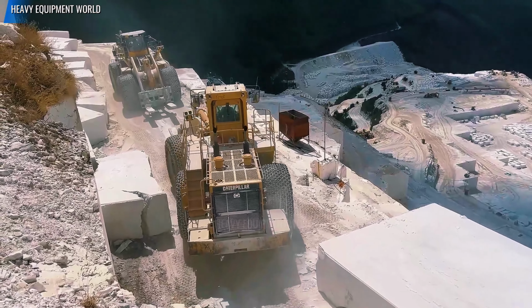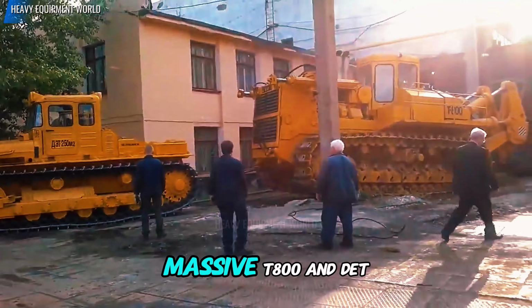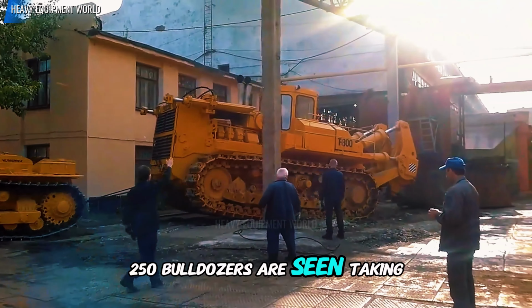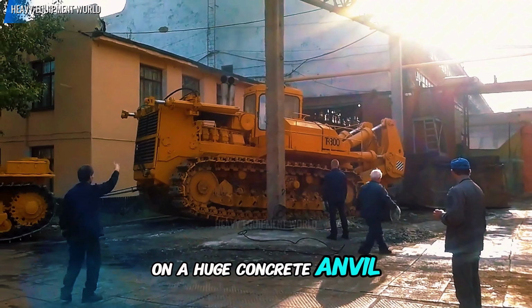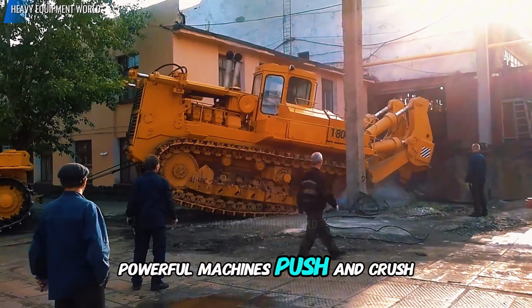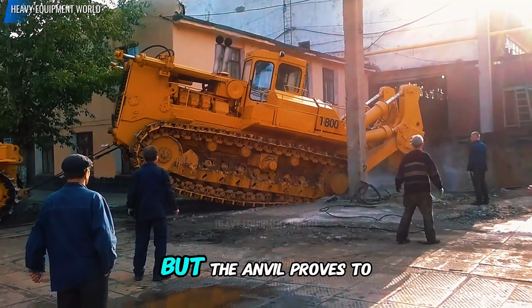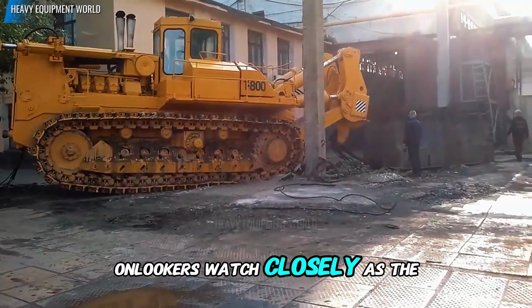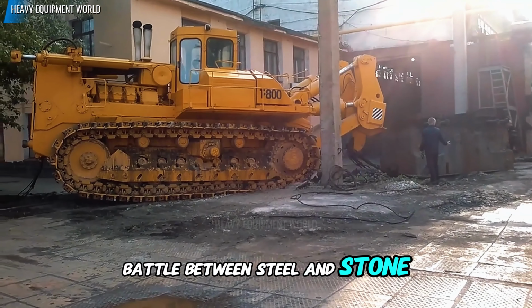Massive T800 and DET MT 250 bulldozers are seen taking on a huge concrete anvil. The powerful machines push and crush with incredible force, but the anvil proves to be a tough opponent. Onlookers watch closely as the battle between steel and stone unfolds.